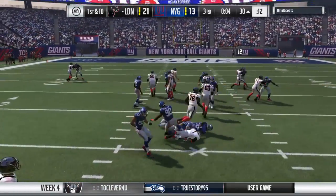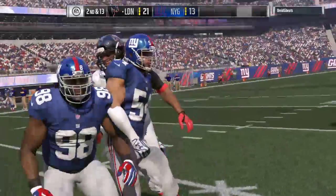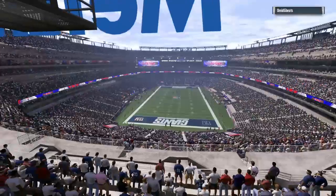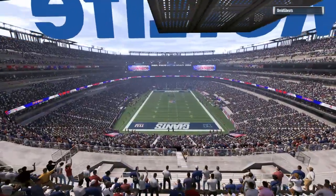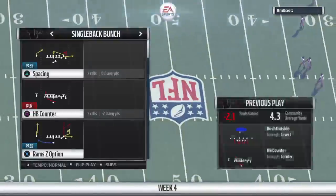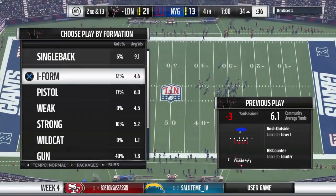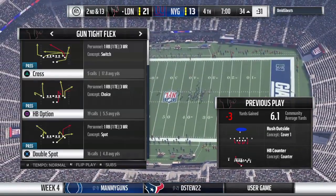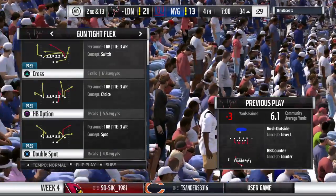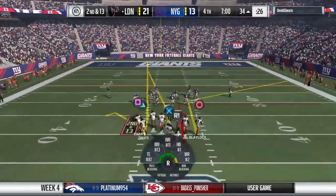On the counter, Langford, and he is going to lose yardage here. A loss of a full 3 yards, and now it's second down. Back now here at MetLife Stadium as we are set to bring you the home stretch here, the 4th quarter. Second down and a little ways to go here. 2nd and 13.